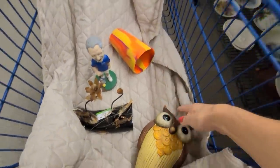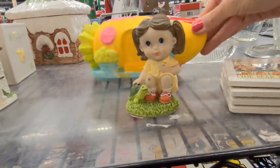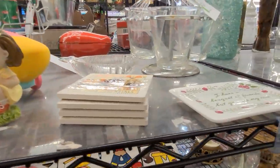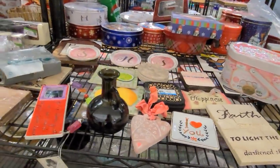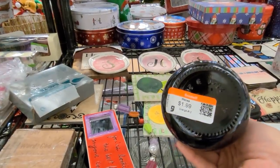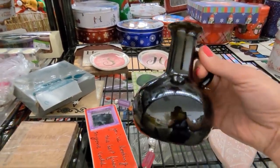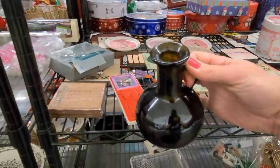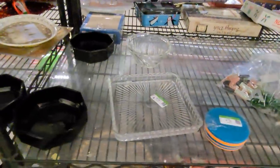There we go. Some coasters. Oh, another one of those little glass trays there. Lots of signs, more tiles. Here is a little glass cruet. It's only $2, but unfortunately it's missing its stopper. I am going to pop this in my cart until we get over to the kitcheny bits section, just to see if by any chance the stopper is on the shelf.